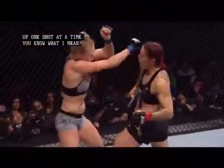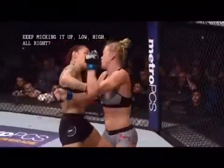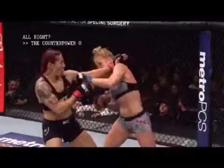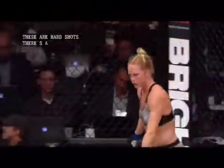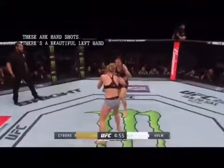And there's the counter power of Chris Cyborg. There's another right hand she landed. These are hard shots. There's a beautiful left hand by Holly. The UFC Hall of Famer Tito Ortiz along with Jason Perillo in the corner of Chris Cyborg. Here is round 2 of a possible 5.